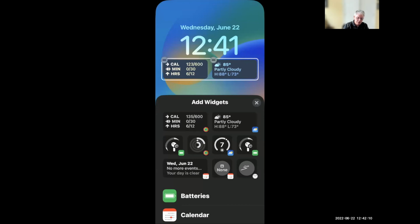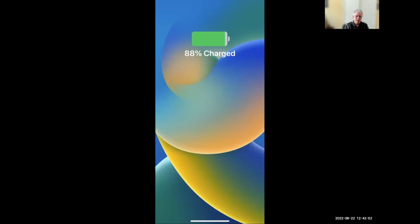Let me just see. I don't know if they're there or not. Oh, there's the plus right there. They're still there on the iPad, but on the phone, oops. We can't see anything moving on your screen. Let me try it again. Your screen just went black. There you go.